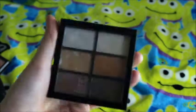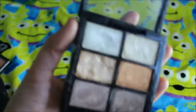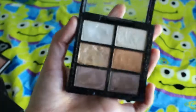And then next up I have the MUA Makeup Academy Professional, I can't even talk today, Professional 6 shade palette in Glamour Golds. And this one's alright, I suppose. I thought it was going to be really great because I have liked MUA eyeshadows in the past. However, I find some of these a bit kind of like nothingness, if that makes any sense. They're not that pigmented, and I've just got so many better eyeshadows.